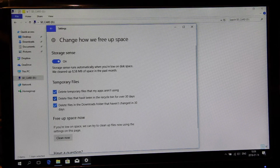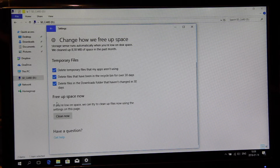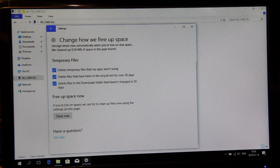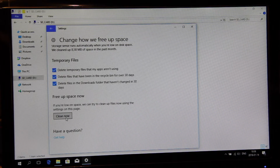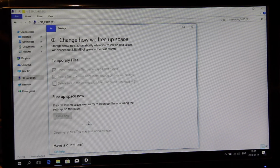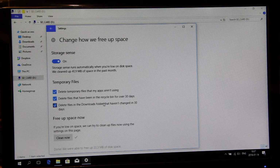And here we enabled everything we can do to free up space. Temporary files, recycle bin files, and download files. And here we can't set how Windows is freeing up space, so we need to come back here if we run out of space. I think somewhere here the hidden dialog where you tell Windows to start using the D drive for update downloads will pop up when you're low on space, but you can't set it in advance. Or rather, I don't know how to do that.